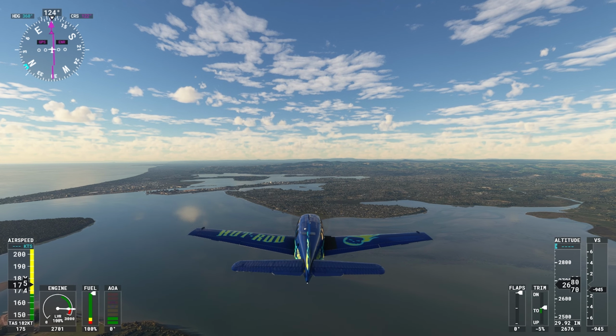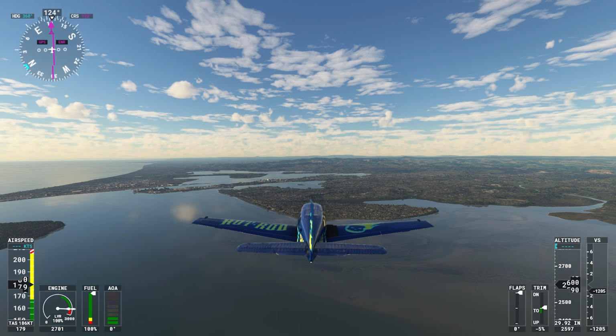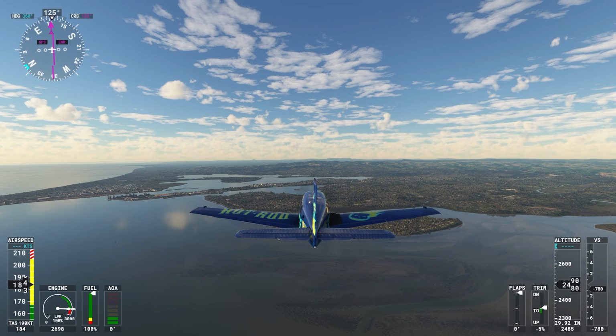It seems to have reset a bunch. Oh no, well now we're very heavy on the right side because I filled the fuel tank. Right. But now I need to trim this way. There we go. A little bit better.